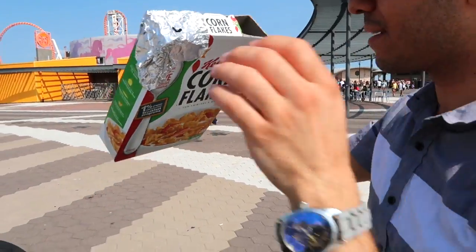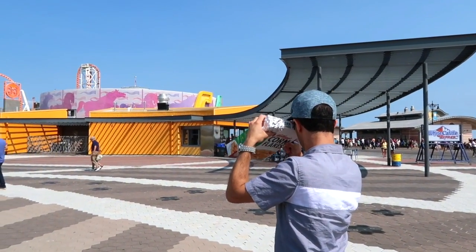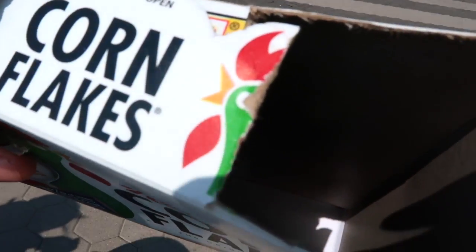Look, let me show you guys. See it? There it is, guys. On the bottom of the paper, there it is. There it is, guys, right there. I have it aimed perfectly, as you see right here. The sun is behind me. The sun ray is going in through there, and if you look in the box, there it is.